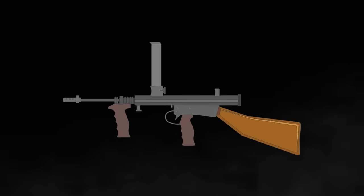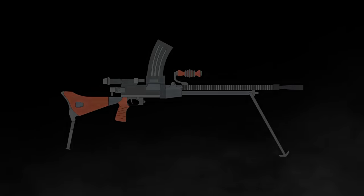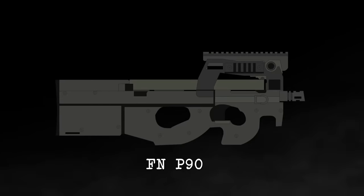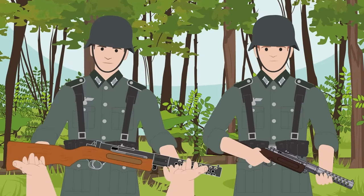After the war, the top-mounted magazine design was largely abandoned. It does still exist today, however, in the form of the Belgian-made FN P90 series. One of the more unusual locations for magazine placement is at the side.